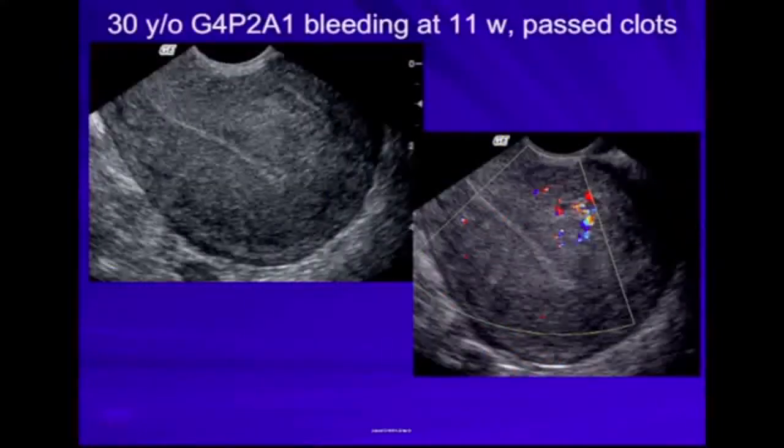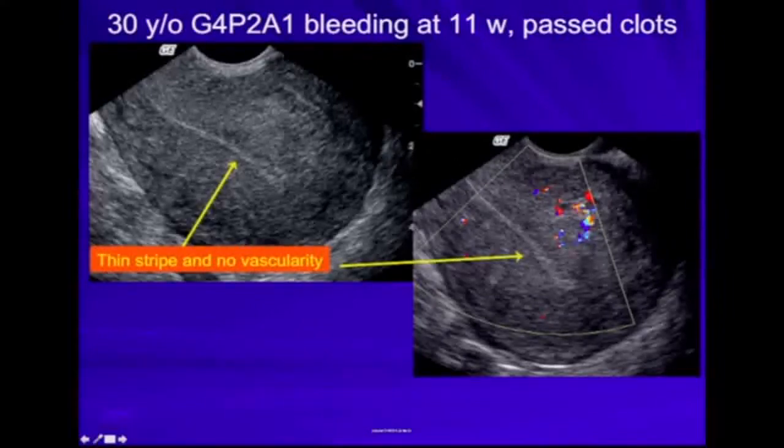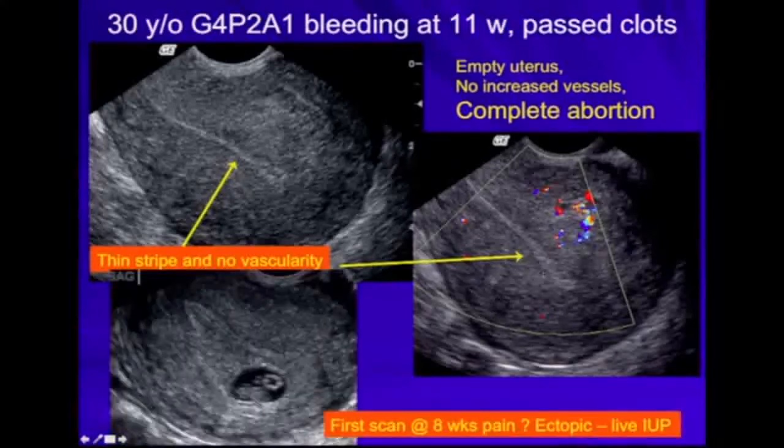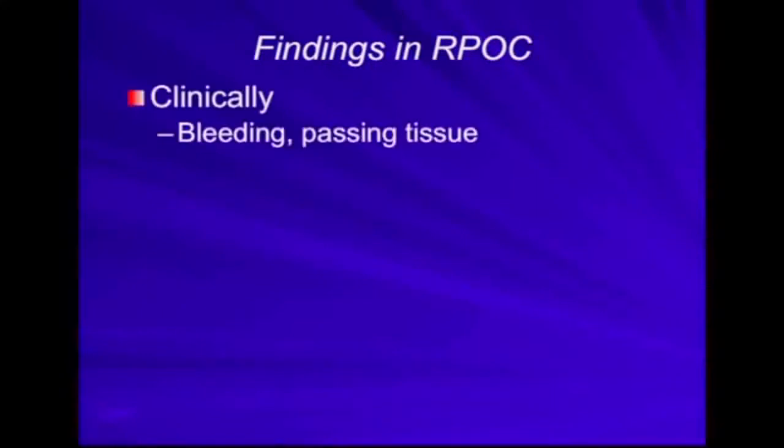But how would that compare to a situation where there is retained products? So here's a patient who is bleeding at 11 weeks menstrual age. She was passing clots. You look in the endometrial canal, and there's normal vascularity. So it's a thin stripe, no significant increased vascularity. Empty uterus, no increased vessels. Again, another complete abortion from an early pregnancy that we had seen 2 weeks prior, a nice normal 8-week pregnancy that aborted spontaneously.